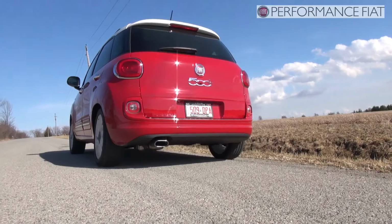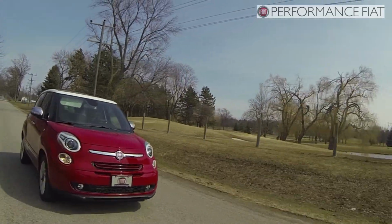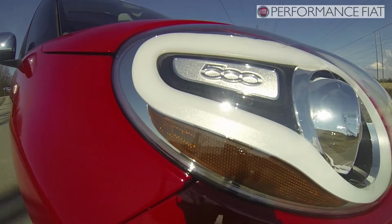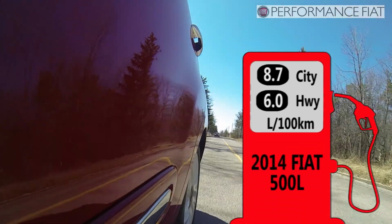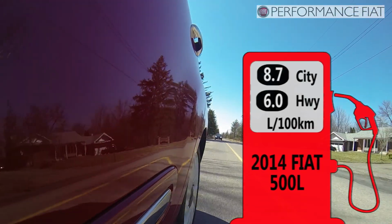The engine produces 160 horsepower and 185 foot-pounds of torque. That's lots of power for a car this size and helps give the 500L a similar driving experience to the smaller 500. Even with that much power, this car gets a fuel mileage rating of 8.7 liters per 100 kilometers in the city and 6 liters per 100 kilometers on the highway.